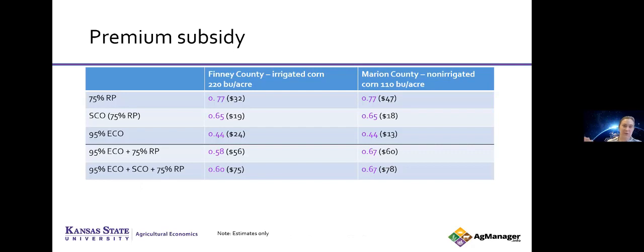Next, the premium subsidy, and I'm going to look at this in two different ways. This is the share, and that is set. That's on the left here in purple, and this is just what's set by the government. So you're looking at 77% for RP and going down to 44% for that 95% ECO. So that's going to go down as you go up, but the total amount of premium subsidy does continue to increase as you add on. So $32 per acre in Finney for 75% RP, another $24 per acre for ECO. And if you stack those, $56, $75 an acre. Similar for Marion, $47 an acre at 75% RP, down to 13% for 95% ECO. And again, here's the cumulative premium subsidy if you're using more than one policy.